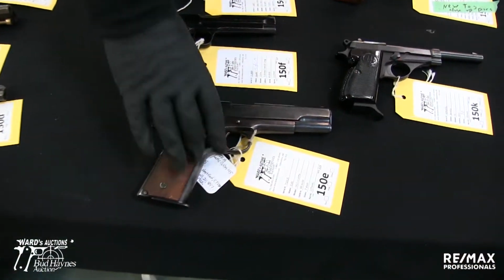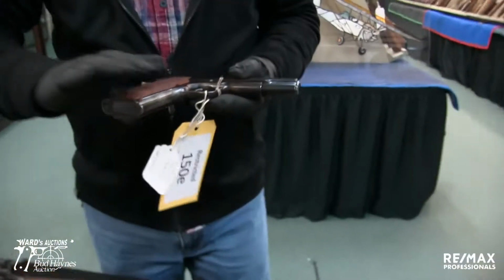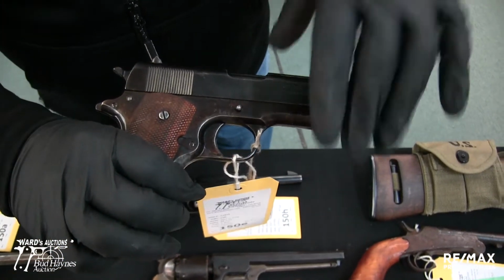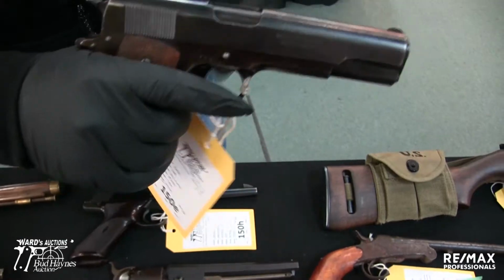So that's Delta. 150 Echo on the U.S. Army 1911. Colt on the side there, wooden grips, fixed sights.